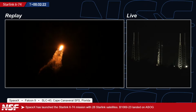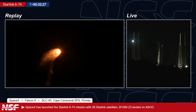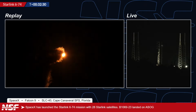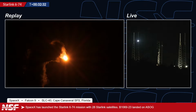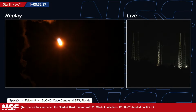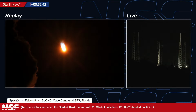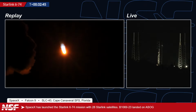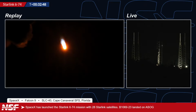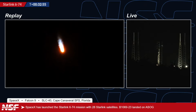Gorgeous sounds, gorgeous track. Beautiful shot there, Falcon 9 going supersonic. You could see as it goes through the speed of sound and hits max Q, you get that plume, which gives you an idea of where you are in flight. I believe this is a fantastic view of that plume expansion and color change. Love that you can still see a bit of that vapor trail right there. Phenomenal track, orange. Max. And blue.